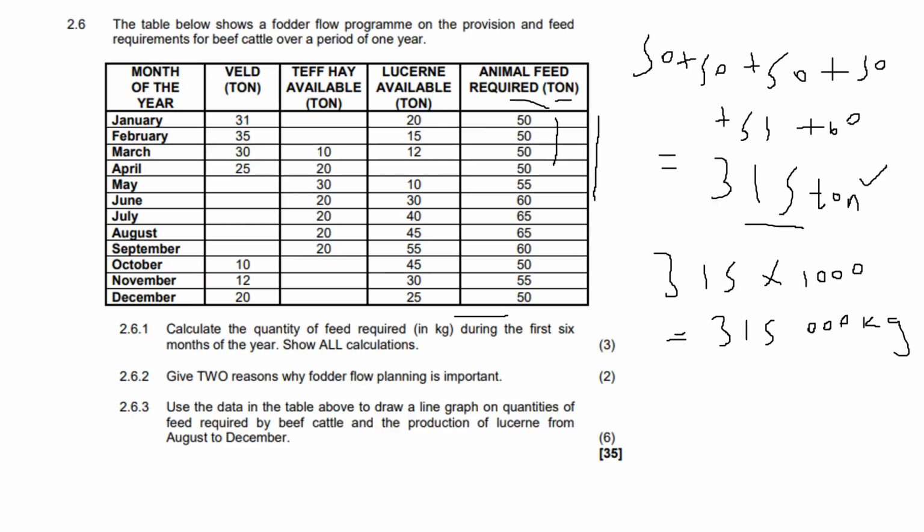Okay, for 2.6.3 is the graph now. You want us to draw the graph for the beef cattle production of Ukraine from August to December. So from August to December, just be careful of that. It must be from that. So I just want to show you guys how the graph will look.